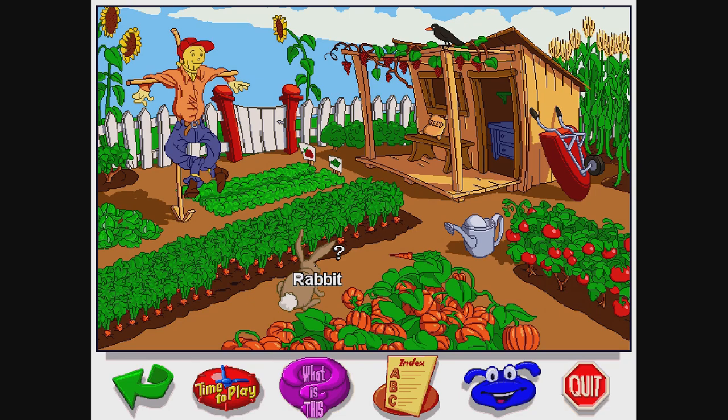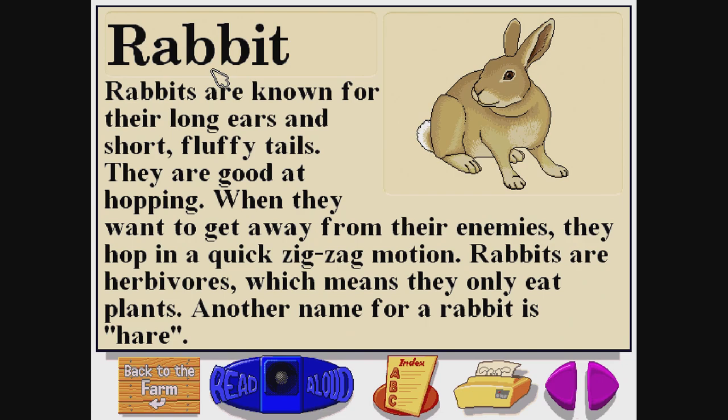Rabbit. R-A-B-B-I-T. Rabbits are known for their long ears and short, fluffy tails. They are good at hopping. When they want to get away from their enemies, they hop in a quick zigzag motion. Rabbits are herbivores, which means they only eat plants. Another name for a rabbit is hare.